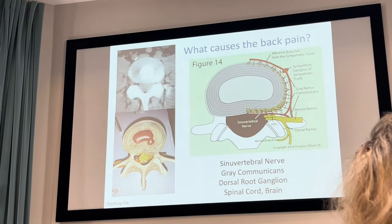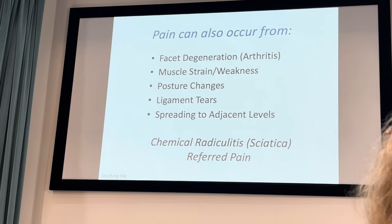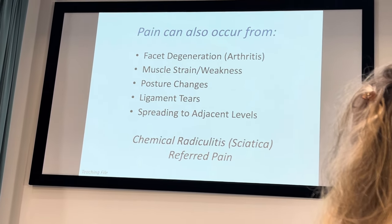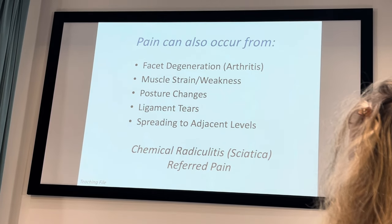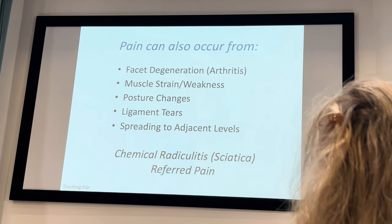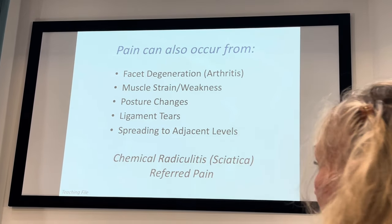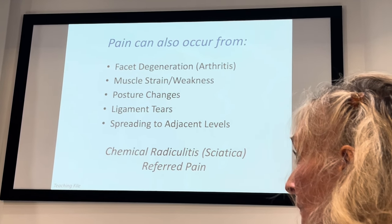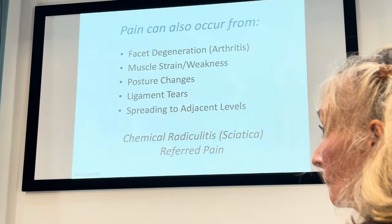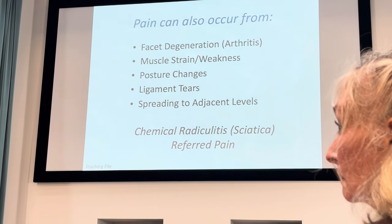So, all right, the causes again are that nerve that we talked about, and we can also get pain from facet arthritis or facet injuries, fractures, muscle strains, weakness, whiplash injuries, posture changes. I'm going to talk about that, ligament tears. And then what happens, since that motion segment's not working normally, then that makes the one above it and the one below it not work normally either. Because the way Mother Nature works, every one of those 23 motion segments are designed to work together. But if one kind of kicks off, then the other ones have to pick up the slack when that one stops working properly.